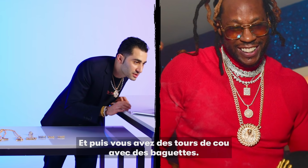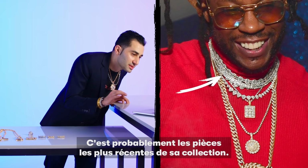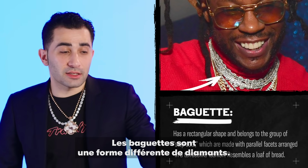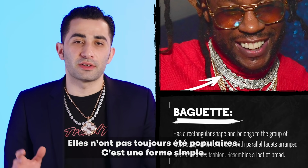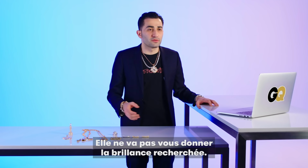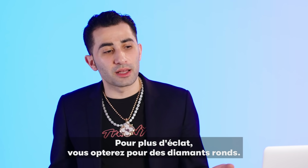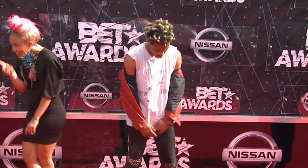And then you have some really sick chokers with baguettes. That's probably his most recent pieces added to his collection. The baguettes are a different shape of diamonds. They weren't always popular. It's a very simple shape. It doesn't have that many facets. It's not gonna give you that type of shine that you're looking for. If you want more pop, you're gonna go with round diamonds. But if you're bored of that and you wanna do something new, then you go with these baguettes.